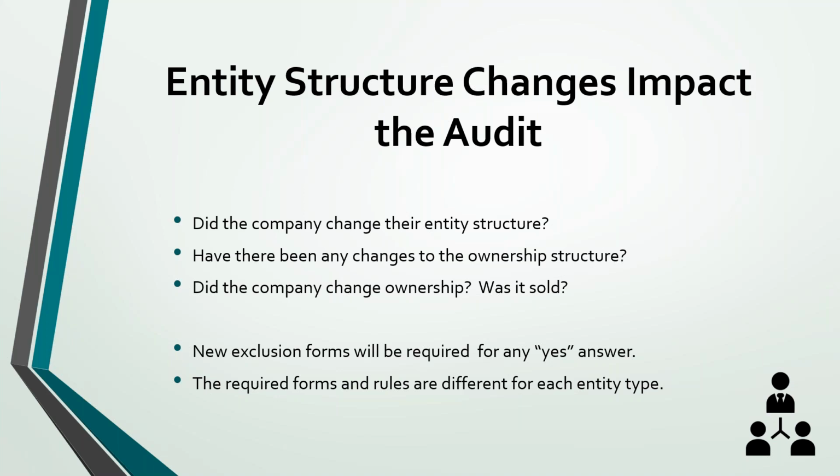This change in ownership will affect the final audit and the current policy as well, because each entity type has its own set of rules and forms required in regards to excluding officers. A sole proprietor is automatically excluded from coverage, but having changed to an LLC would require them to obtain exclusion forms for all officers. Otherwise, their payroll would be included at the time of the final audit. So things to be aware of: making sure that exclusion forms are on file. You don't want the owner to get slapped with a huge bill because they did not submit an exclusion form at the time of forming a new business or at a renewal.